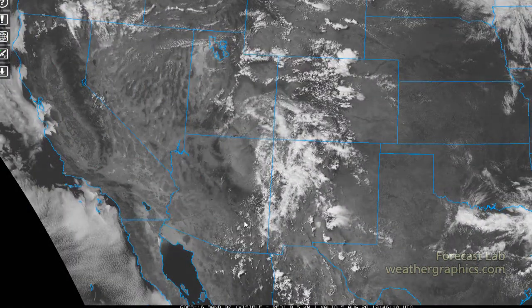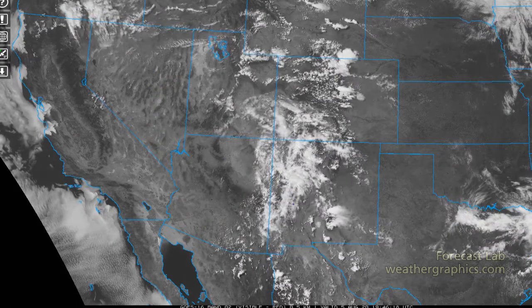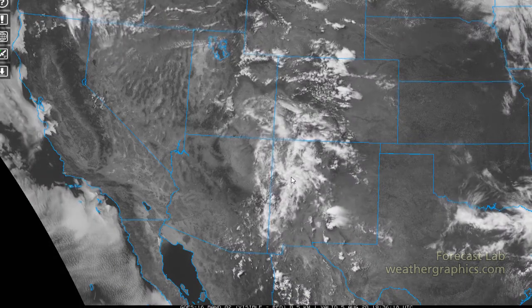And there's the visible satellite imagery. We can see the lack of moisture in Arizona and Utah, so that heat low that's in Nevada is not really doing much. Most of the better moisture is up in Colorado and New Mexico, so we should see thunderstorms light up there this afternoon.